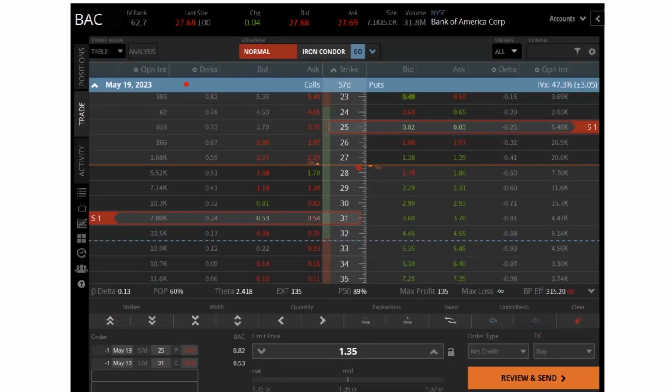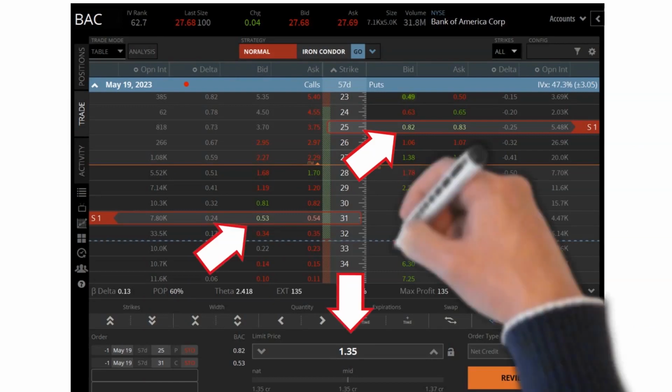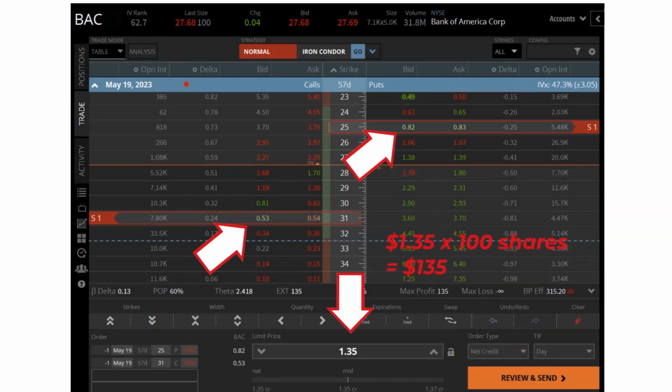We click on the bid to sell the 25 strike put option since it's closest to the 25 delta, and the bid on the 31 call option. We collect $1.35, or $135, since one option contract controls 100 shares of stock.